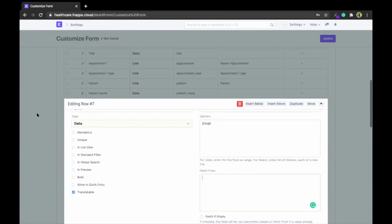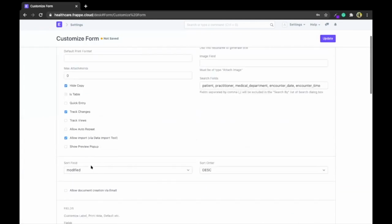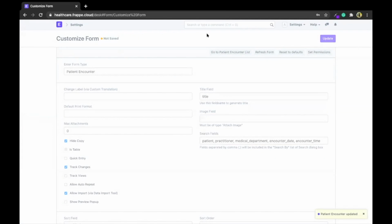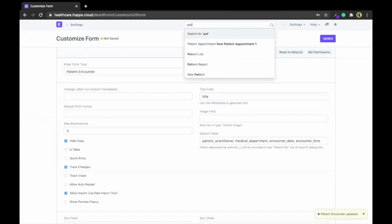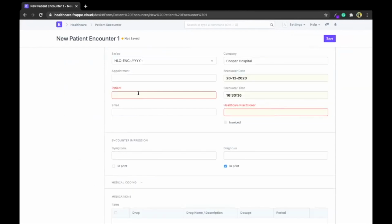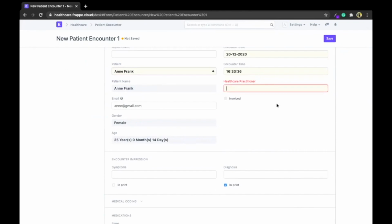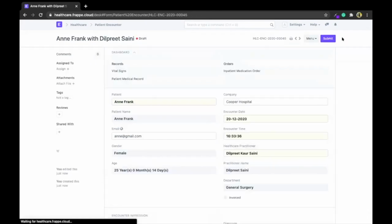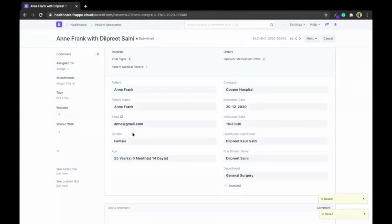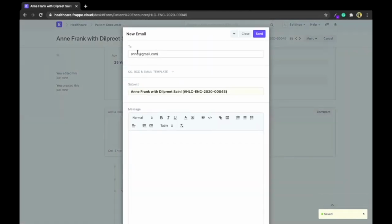And I want to fetch this email from the patient record. So I can simply write patient.email, which will fetch me the specified field. Now, if I create a new patient encounter and choose a patient, you can see that the email for the patient was automatically pulled in. If I want to send an email, I can just click on this and the email field is fetched over here.